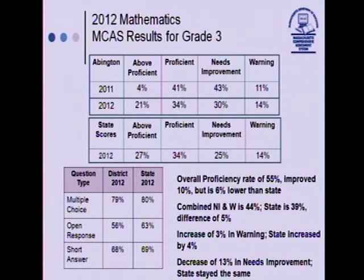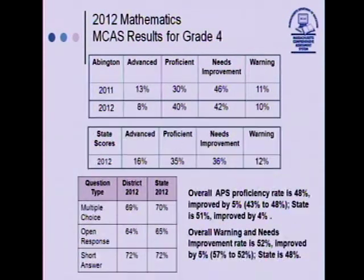Question type, multiple choice, 79 for Abington, 80% for the state. Open response, 56% compared to the state's 63%. Short answer, 68% compared to the state's 69%. You can see that many of these are very close to the state percentages.